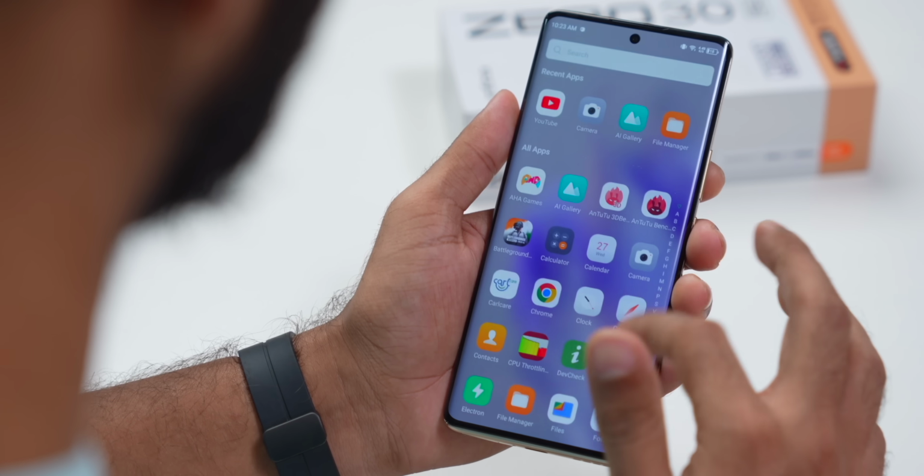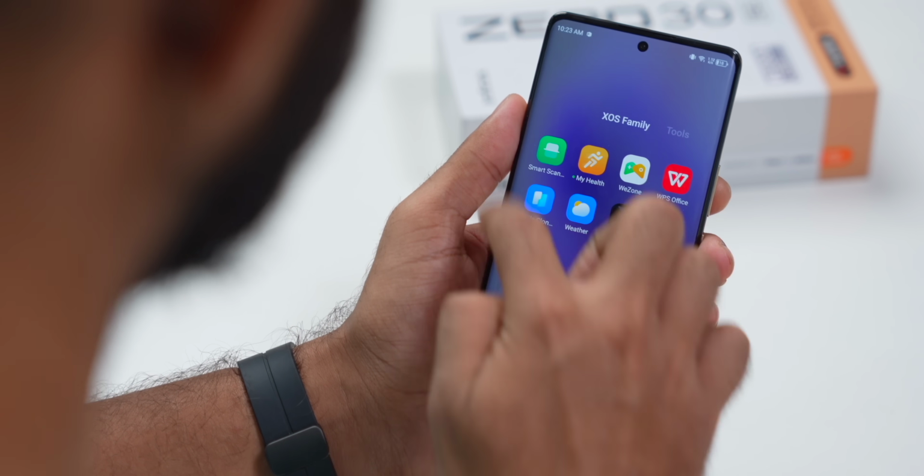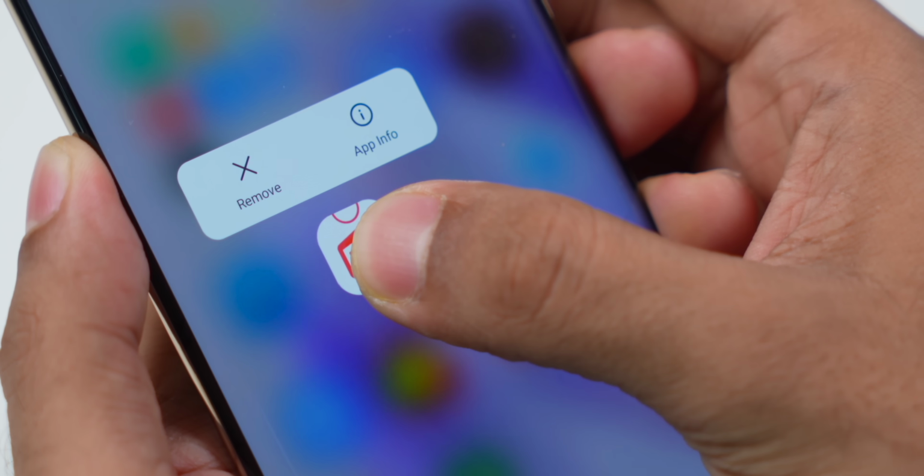Infinix XOS will be second. It's not as polished as Motorola's and you do get a few first-party apps that you cannot uninstall, like the Palm Store, X Arena, X Theme and all of that. But even then, there are no third-party bloatware apps like Snapchat, Moj, all of that. And there are no ads either.